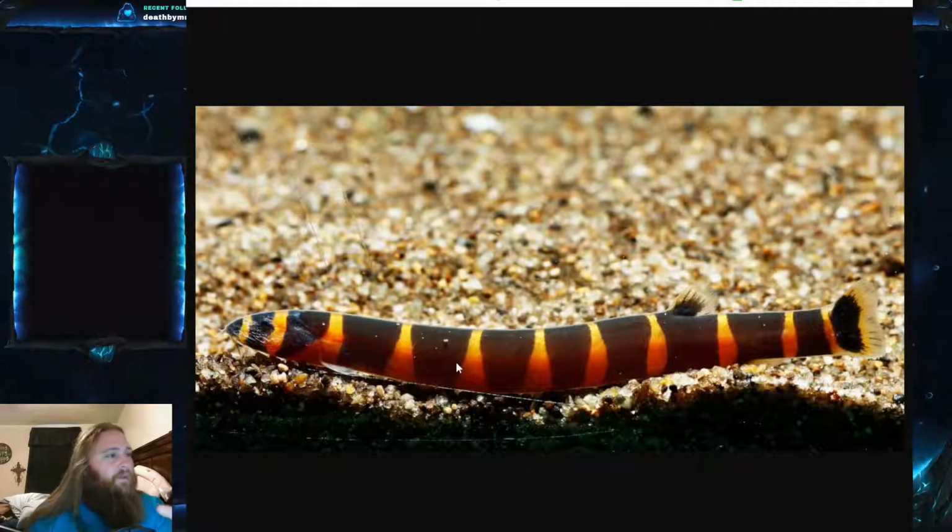They will swim around and get from place to place. Then they just kind of settle out to the bottom, and then they use their body to wiggle around looking for things to eat.